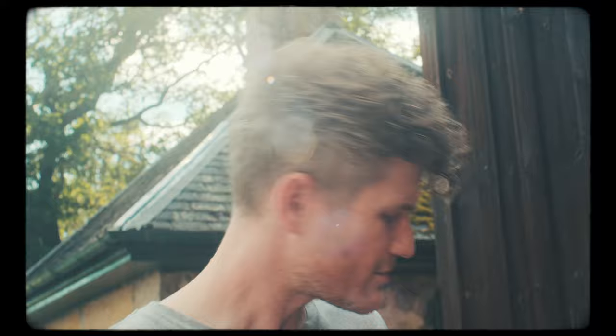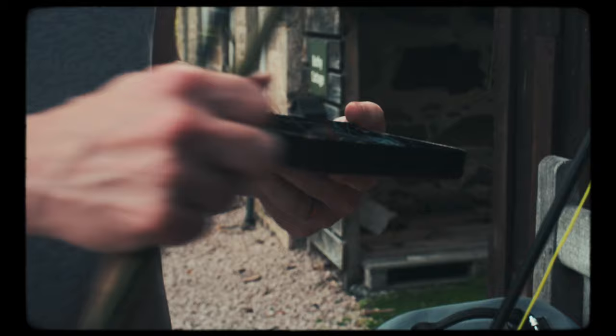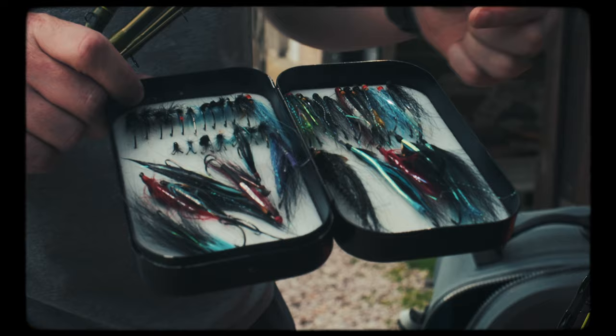I'm setting up tonight. Do you want to see the flies? Yeah. This is my little sea trout box. You don't need many flies. I probably only use maybe 4 patterns out of all this for sea trout. The rest is just for show.